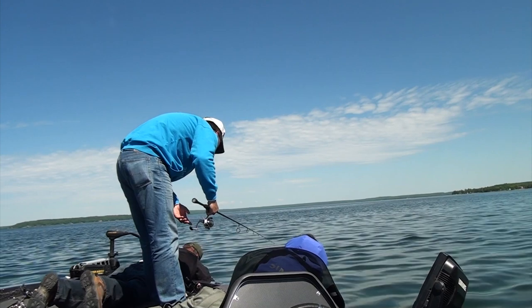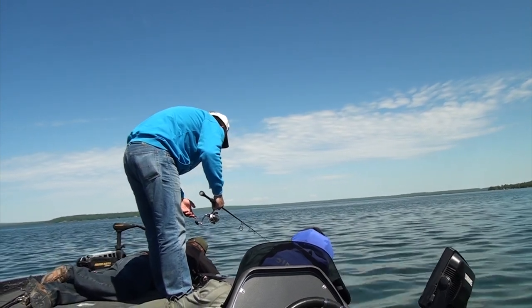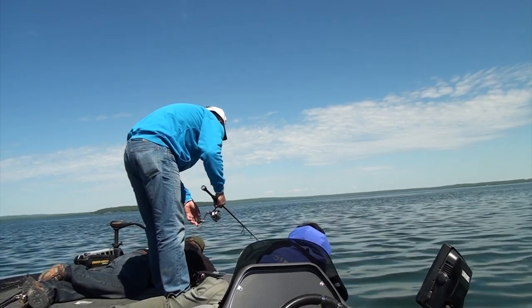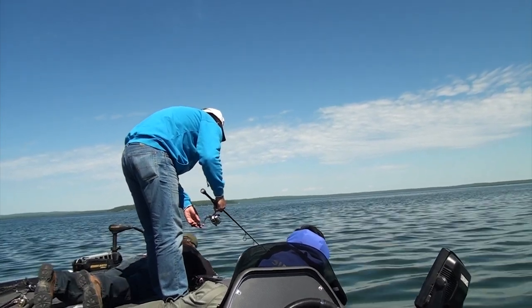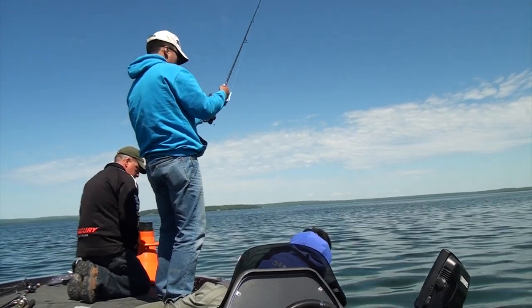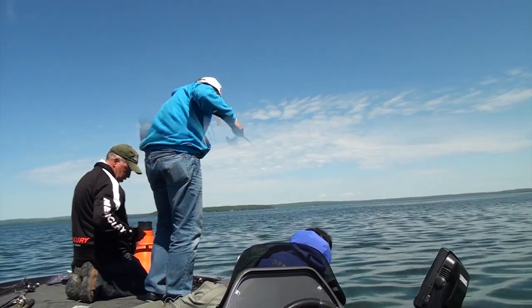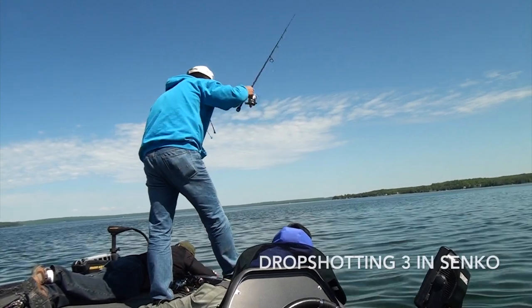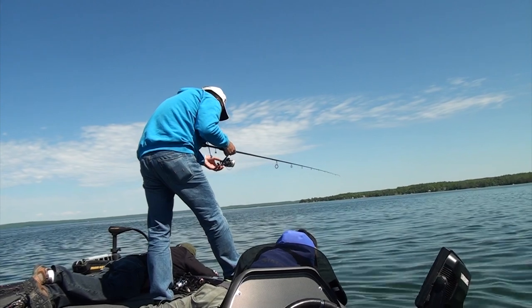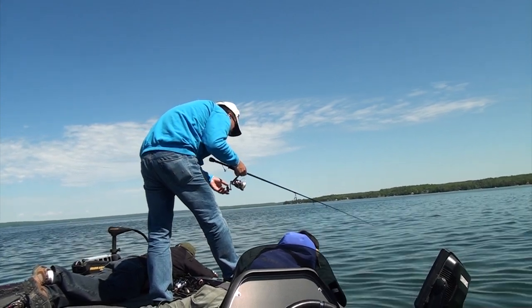Well, after about 10 or 12 minutes, the fish is basically ignoring Young's white tube offer. So at this point, usually the strategy is to either change the rig or change the bait. Here, Young decides to change the bait, so he switched to a drop shot wacky rig with a 3-inch Senko, just as he liked to use back in California.